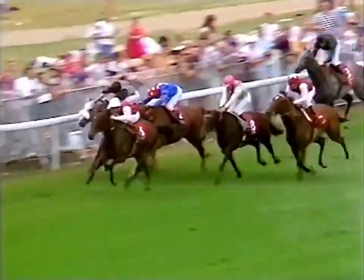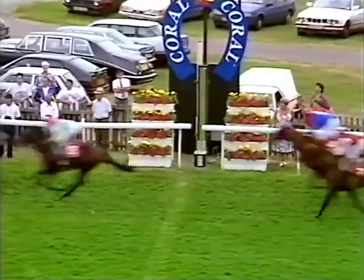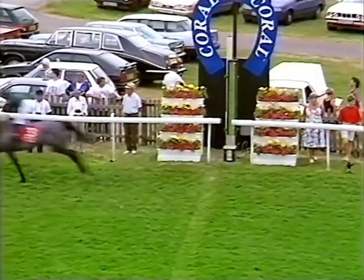And Opera House for Super Sub. Mick Kinane takes it up. Missile is flying at the death. Tembe finds reserves and stays on. But Opera House is going to lift the Coronation Eclipse. Missile rallies close home. Opera House and Missile. A photo, Opera House and Missile, from Tembe in third.